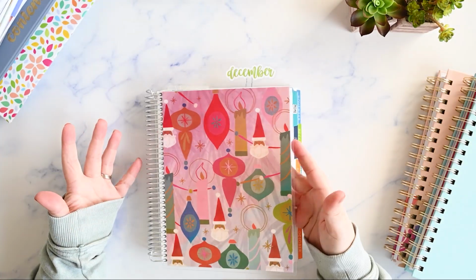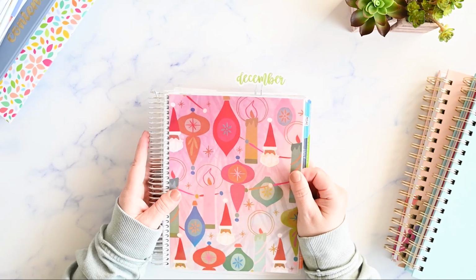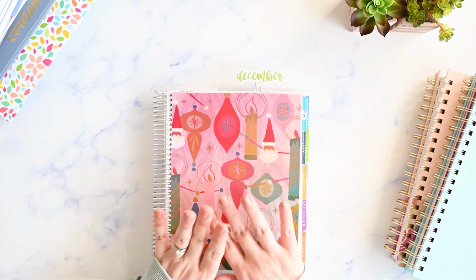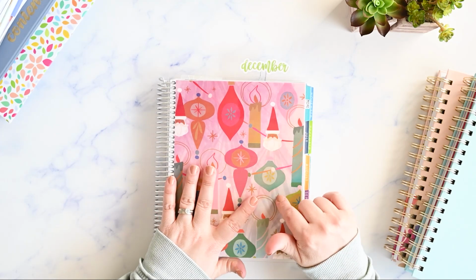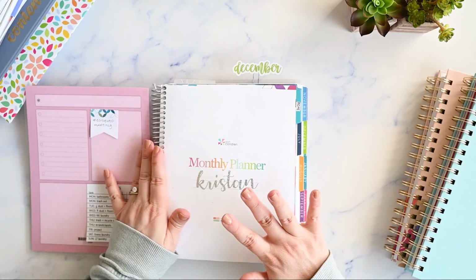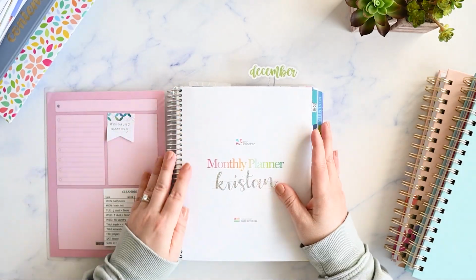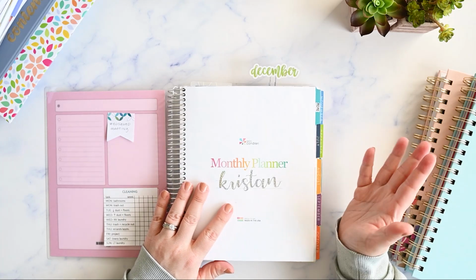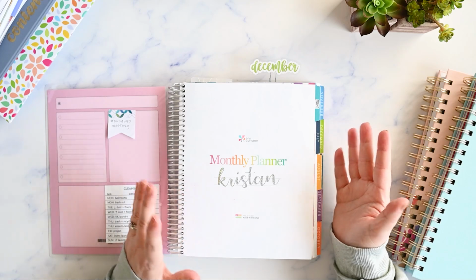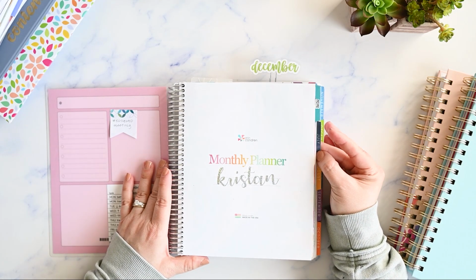This is the planner that some would describe as planner peace for me. I started in January 2023 in a calendar year version, and then I switched to this academic year version in July of 2023 to align with my son's school schedule. I am going to continue working in this current academic year one, and in July, when it's over, I'm most likely going to purchase another academic year Erin Condren monthly planner, and they're going to launch in May or June probably.